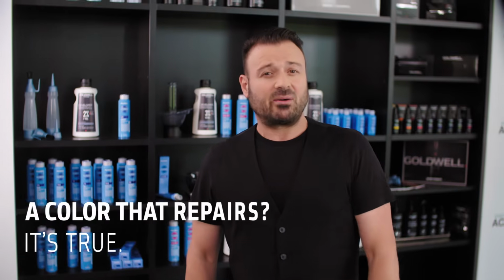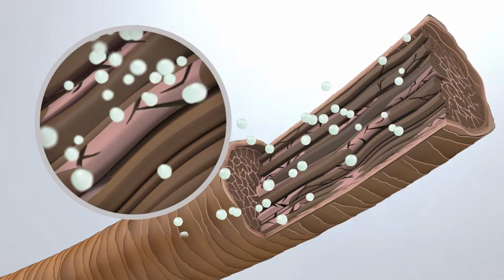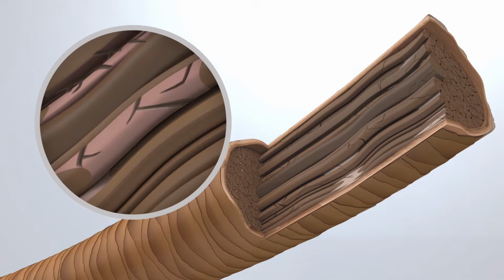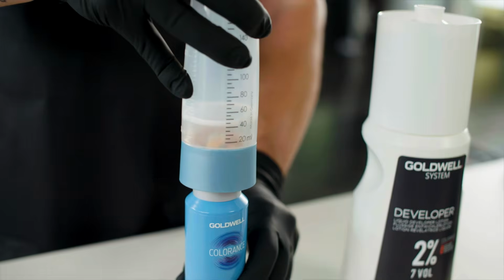Why is Colorance so caring? Well, we all know, the healthier the hair, the more beautiful and shiny the color result will be. The basis for this is balanced lipid levels inside the hair. The pH-balanced Colorance formula with integrated intralipid technology effectively repairs the hair structure by regenerating up to 70% lost lipids. The intralipid technology is a special lipid patented by Kao.